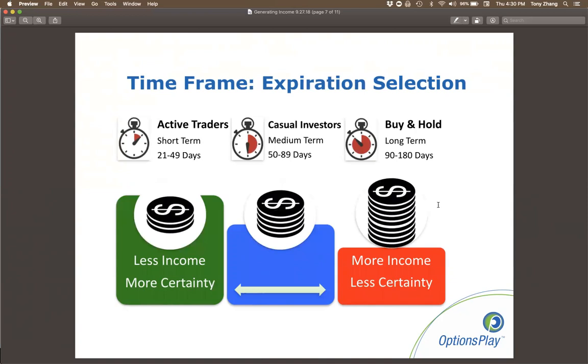So what I want to explore is different expiration selections. So even though I've mentioned that weekly options is where we believe you should focus your attention on, in reality, which expirations you choose should be based on your personal preferences and how frequently you trade. So I want to go over the different expiration dates, what it means, what you should expect if you choose different expiration dates. So I have three categories up here.